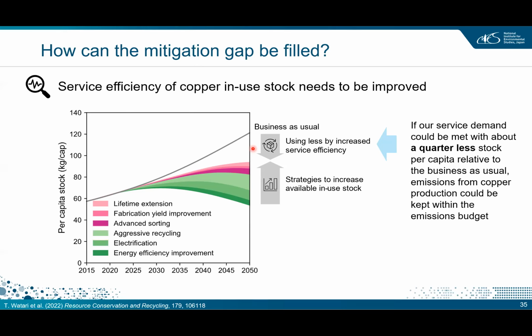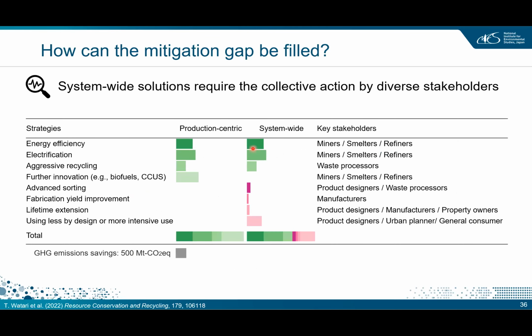And of course, if innovations on the production side are successfully implemented, such resource constraints can be alleviated. But if we fail to scale up production side measures in time, decarbonization of the entire copper cycle will not be an effort of the copper industry alone, but will require action by a variety of stakeholders, including copper users. And this table provides further insight on the role of each stakeholder.